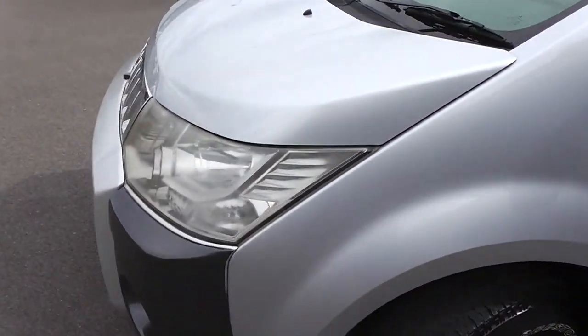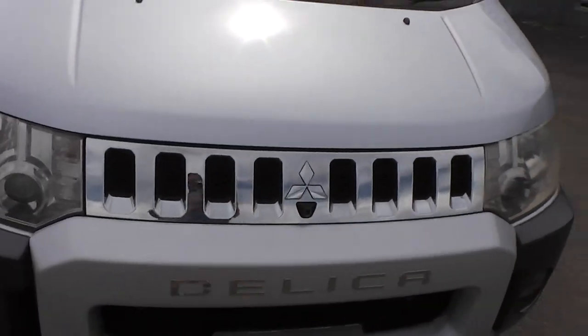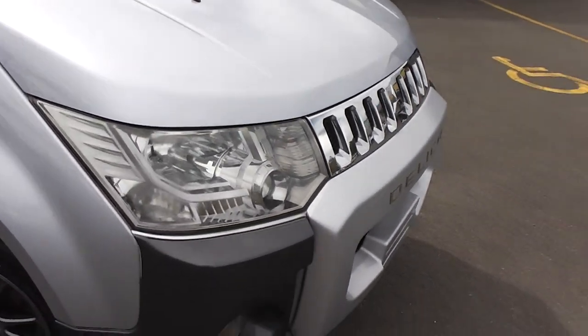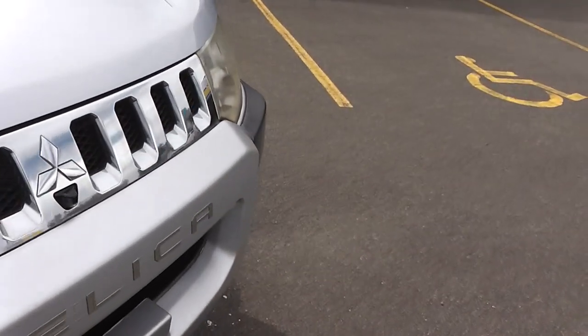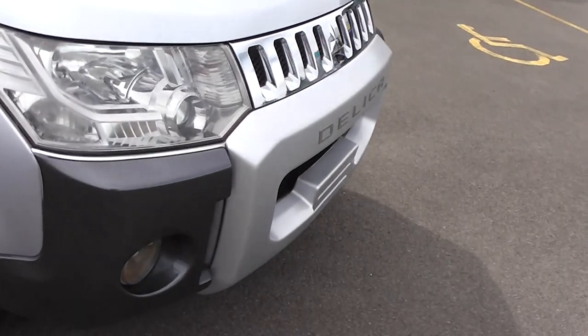Now it's got the safety features of ABS anti-locking brakes. Two airbags in the front and one at the driver's feet, so three airbags. And you've got electronic stability control. This one's also got the Delica big front nudge bar there, which is a real edge to most Delicas.